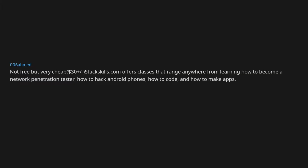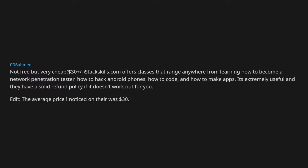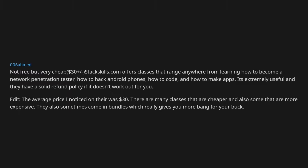Not free but very cheap, $30 plus. stackskills.com offers classes that range anywhere from learning how to become a network penetration tester, how to hack Android phones, how to code, and how to make apps. It's extremely useful and they have a solid refund policy if it doesn't work out for you. Edit: the average price I noticed on there was $30. There are many classes that are cheaper and also some that are more expensive. They also sometimes come in bundles, which really gives you more bang for your buck.